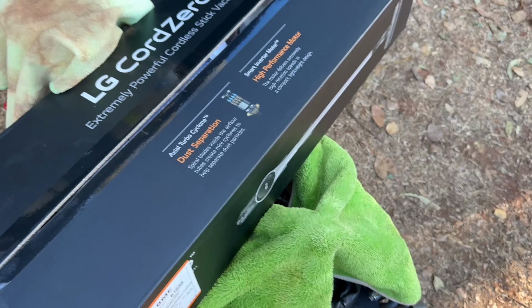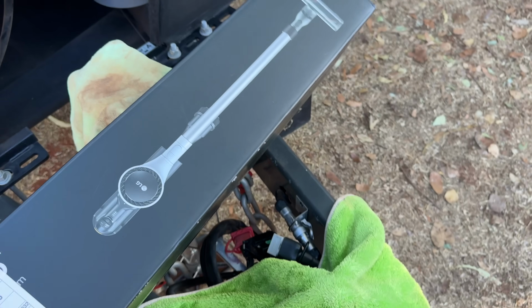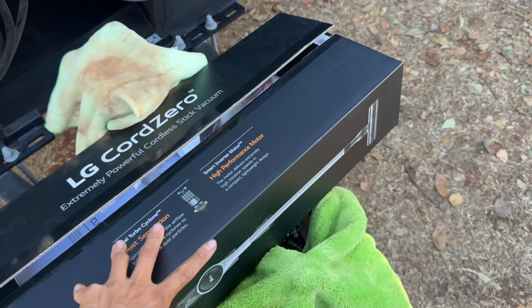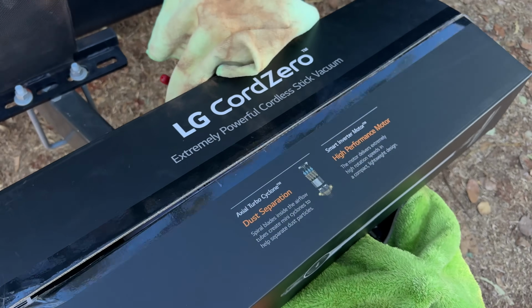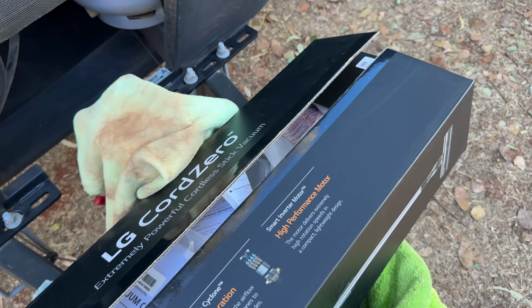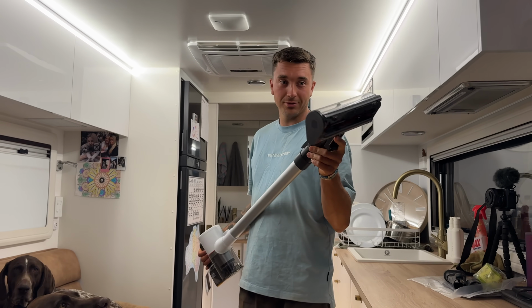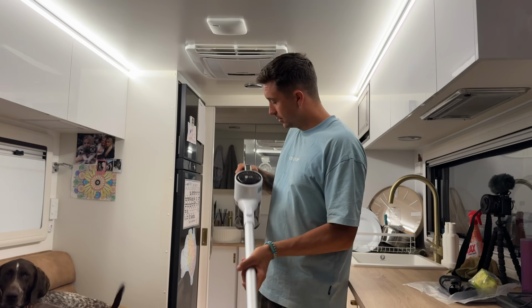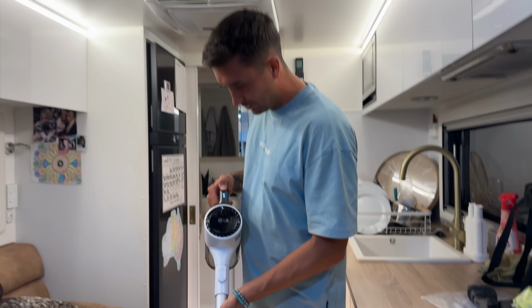Alrighty, treated ourselves to a new vacuum. The Dyson for 500, this one was on special for 290, so let's give her a whirl, see how she goes. This has been charging for a long time, took a long time. Let's see how we go. Go, go, go.